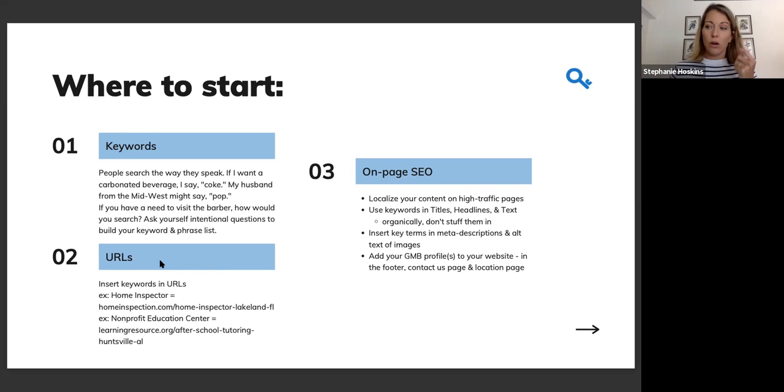So you want to make sure that you aren't just targeting. We have a lot of Northerners that visit this area, so you have to think about the terms that they might use, as well as your local population. And then stick your location behind that keyword. So if you're an ice cream shop and you're in Lakeland, you want to say ice cream near me, ice cream Lakeland, ice cream Mulberry. Wherever you're at, you want to make sure that you're using those cities behind your brand or your initiative, your organizational terms.